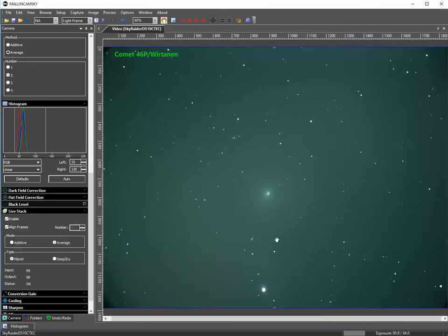That's like me the other night. The tail is supposed to be pointed below Eta. According to SkyTools, the tail is kind of pointed in this direction.